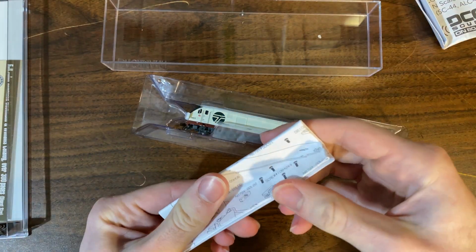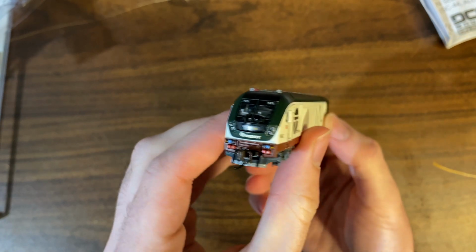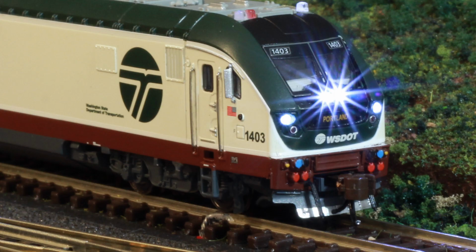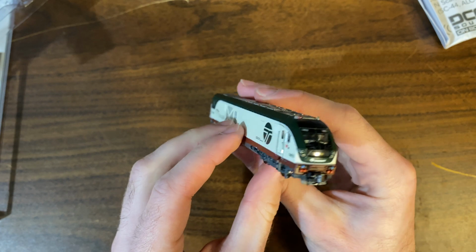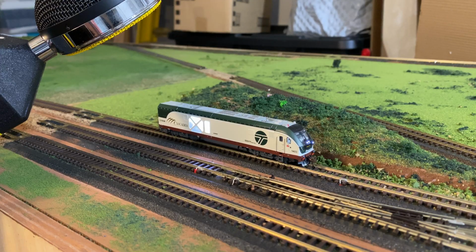But enough about the paperwork, let's talk about the model. Overall, Bachmann has done a spectacular job in the visual department. The model is true to the prototype, even in this small scale, with separately applied grab irons and hoses, sharp text, and a detailed cab interior, which you will be hard-pressed to see, but it is there. The stunning visuals don't stop there, though.